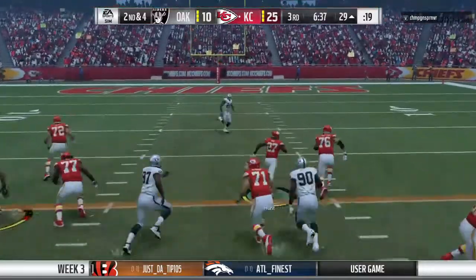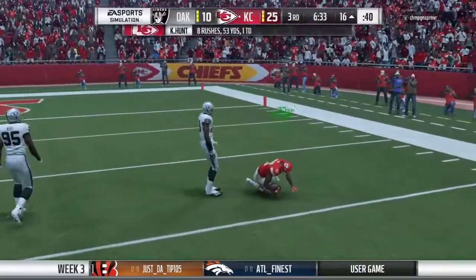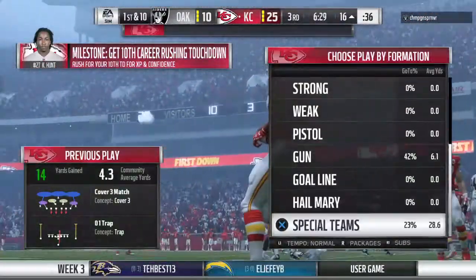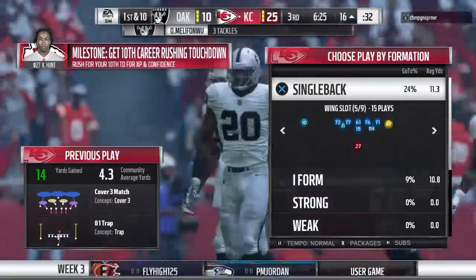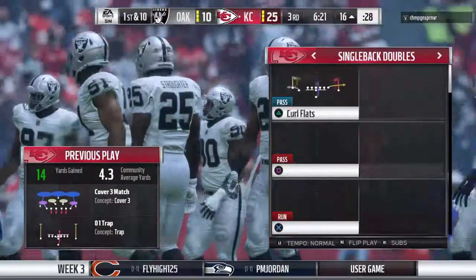They run again with Hunt. And he's brought down. That goes for a Chiefs first down, 14 yards. They're trying to show that they can run the ball, protect this lead, give it to the backs, play a little bit of keep away, don't you think? And that's probably a good philosophy at this point, going to make that defense stand up and stop them.